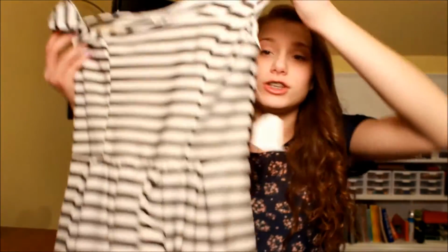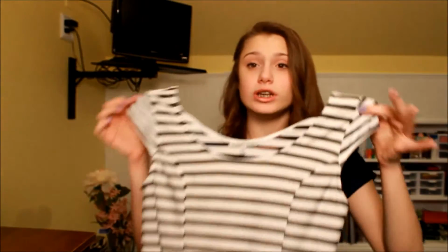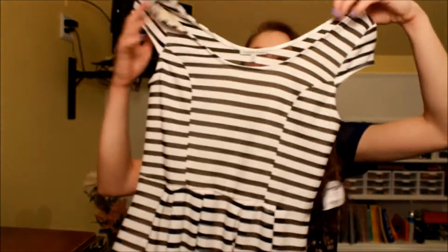So then I got this dress from Charlotte Russe. This is what I like to call a Cinderella dress. So this is my own definition. A Cinderella dress is when you try on a dress and it literally fits you perfect. It looks perfect on you. Even if you don't need it for anything, you still have to get the dress. You don't leave the dress at the store. It doesn't work that way. You have to get the dress. So what did I do? I got the dress. So it's adorable.